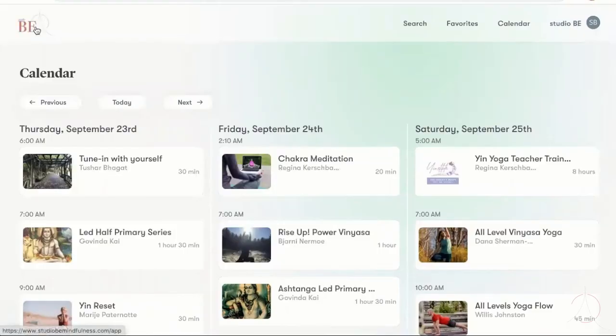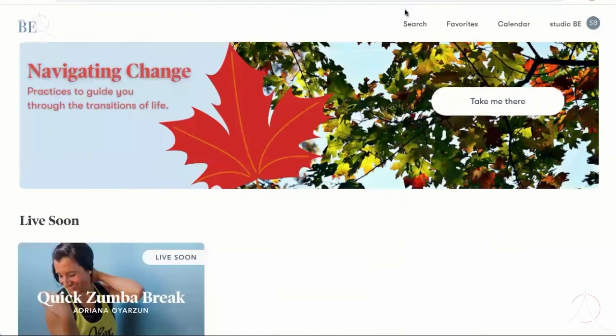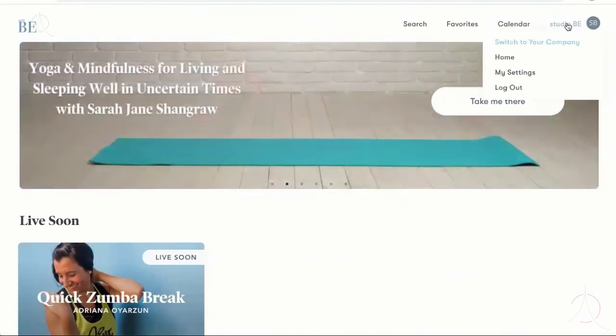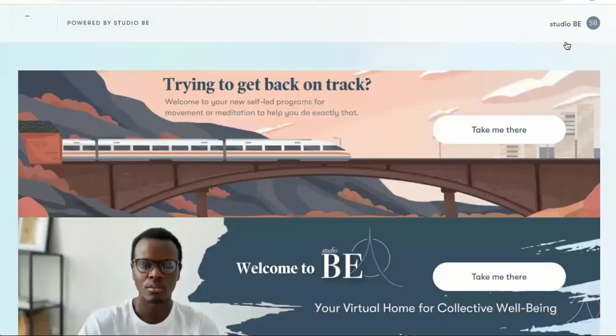Finally, let's click back to the Studio B homepage and go to the top right-hand corner to switch back to the company page. Simply do so by clicking your name, switch to your company, and we're back to the company landing page.